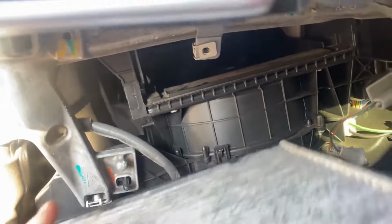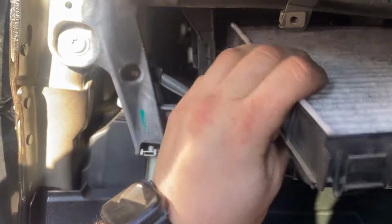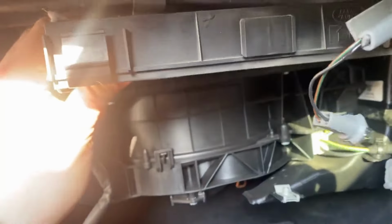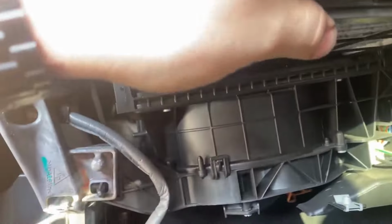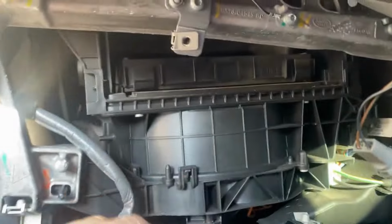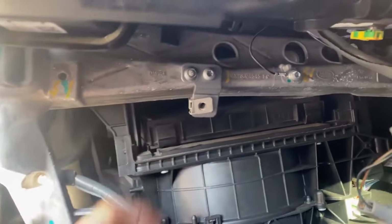So now we just need to slide that back into place, and there are some little rail type things on the bottom, so you need to make sure that it does go in properly. You can just see at the bottom there that there's some like rails where they sit in. Like so. So that is in there. You can just see down the edge there that it's nice and flush.